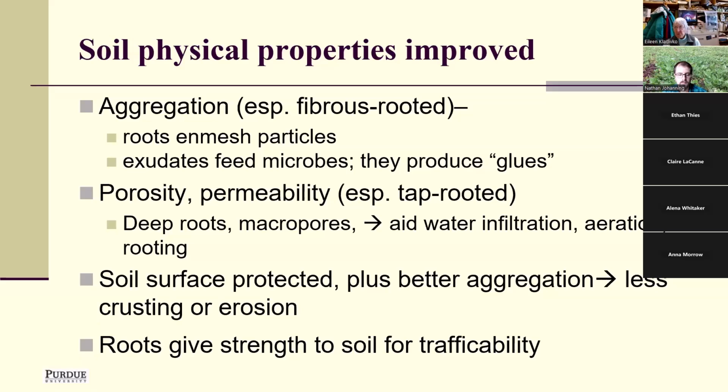When the soil surface is protected by having cover crops growing, and the better aggregation that we get, then we're going to have less crusting or erosion. So again, less generation of the next surface compacted layer. And just having roots growing in the soil gives the soil strength for trafficability. You know, if you try to walk on the sod versus walk on a freshly tilled field or a freshly tilled garden, you can walk on the sod much quicker after a heavy rain than you can walking on that tilled soil. And the cover crops roots also really help with that.